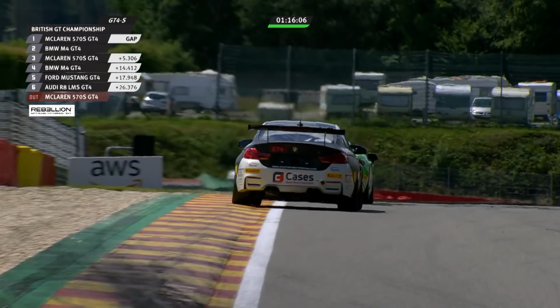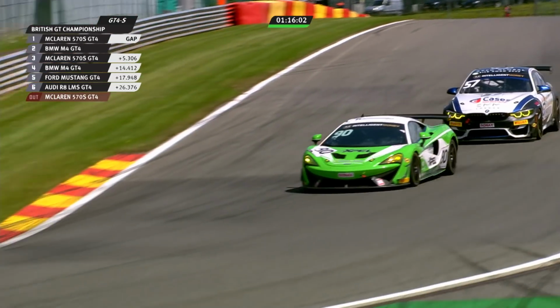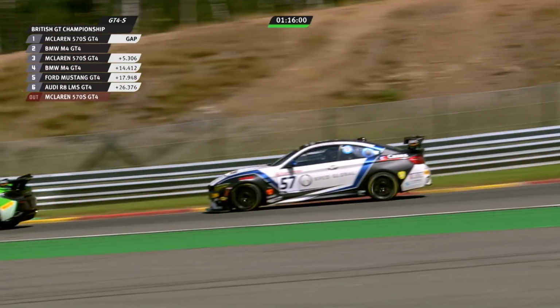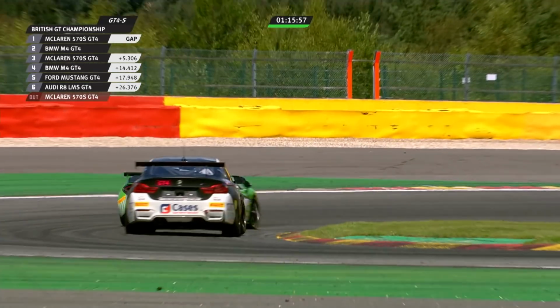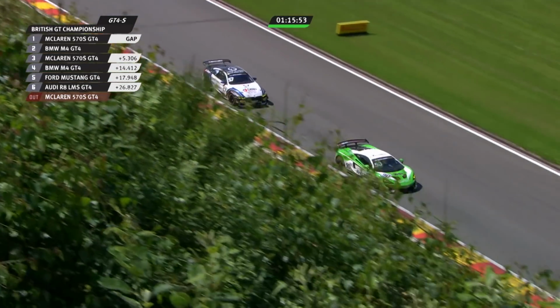But now through the corners of Bruxelles and down through Speaker's Corner, turn 11, is that going to be an opportunity for that McLaren to edge away? Let us see as they go down through Bruxelles. Well, for the moment, certainly Will Burns is not dropping away. He's staying right on the tail of the McLaren.